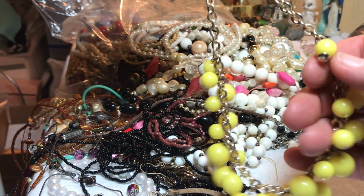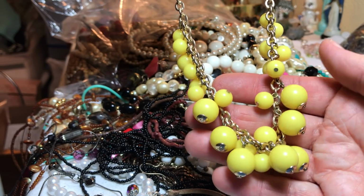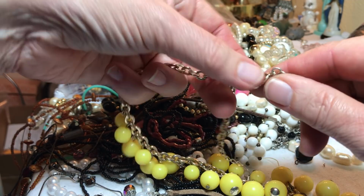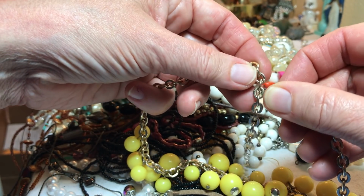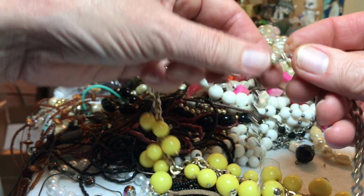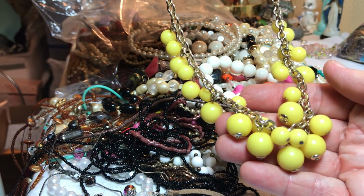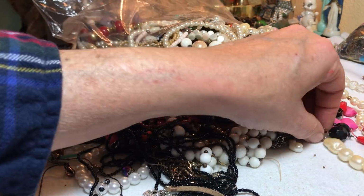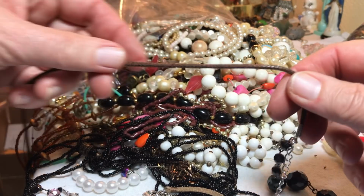It's wonderful to come home to a bag of jewelry. The miracle of having jewelry by the pound delivered to your house is wonderful. This bag is worth every penny. We've had hours and hours of entertainment. Probably going to be 3 hours by the time we're done. That yellow is pretty because yellow is not that common to find.